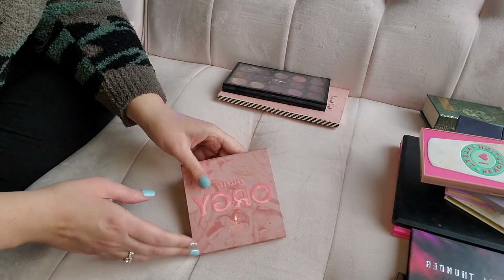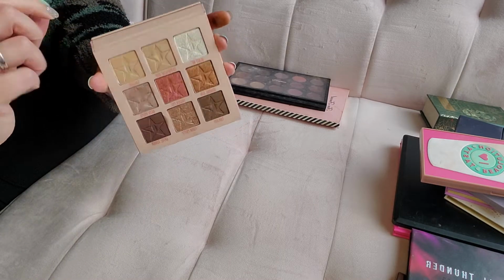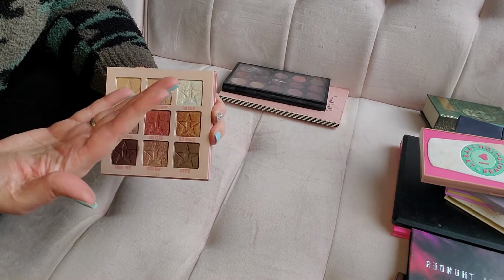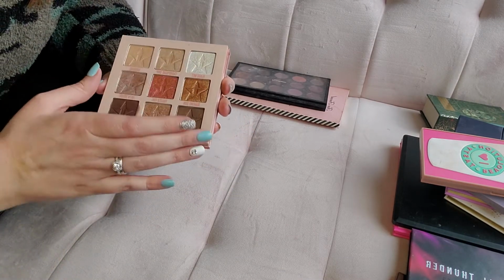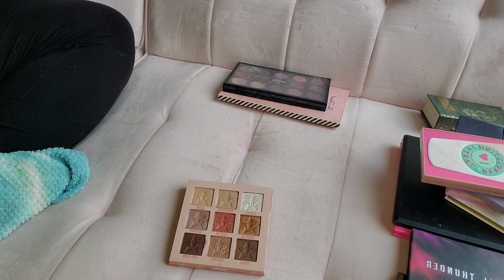This is the Mini Orgy palette from Jeffree Star. This is the palette that there was something wrong with their production. Some of the shades, like, literally just don't show up, like, at all. Here, let me do some swatches, which you can't really even see the swatches.